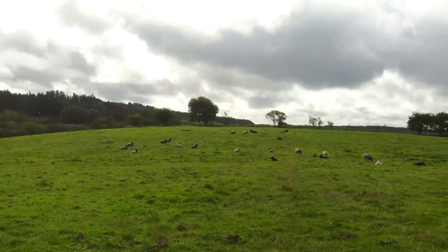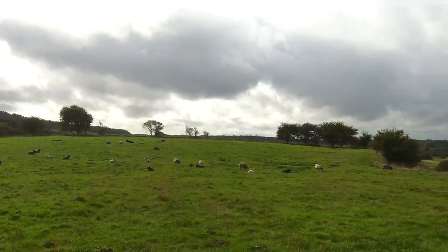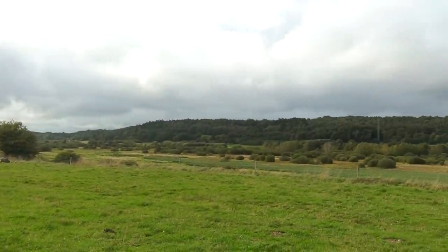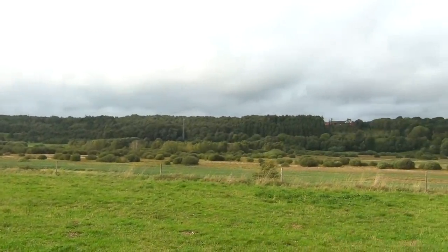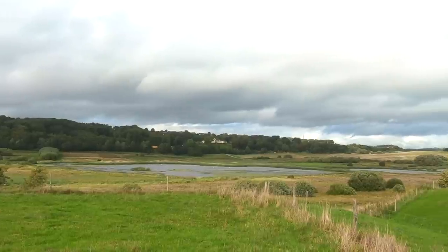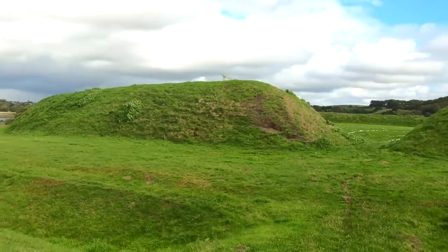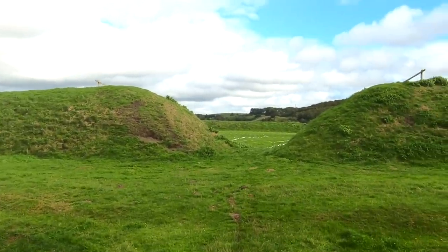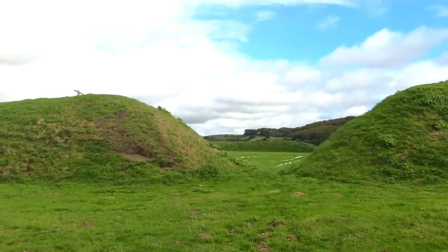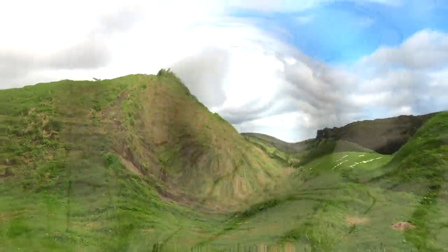And the sheep, or the goats, I think it is, are taking care of this area by cutting the grass. You can see the surroundings where this old fortress was. And one of the entrance gates. There were four entrance gates in these ring fortresses.